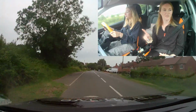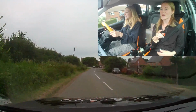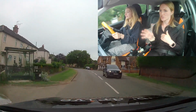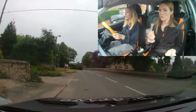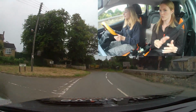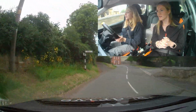Prompting was the word I was looking for earlier. There's nothing prompting you to check your mirrors. On each of these changes of speed, when it goes down to the 30, we're checking behind before we slow, and when it changes back to the national, we're checking behind to make sure there's nothing accelerating around us before we accelerate. Yeah, we don't want to have a race with anyone. No, we definitely don't.